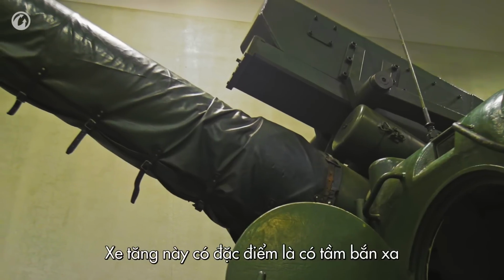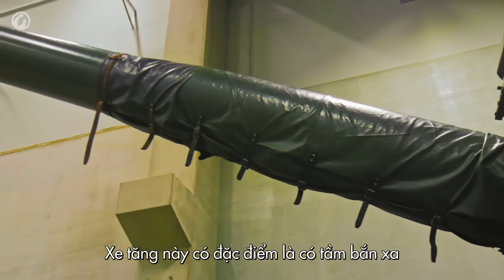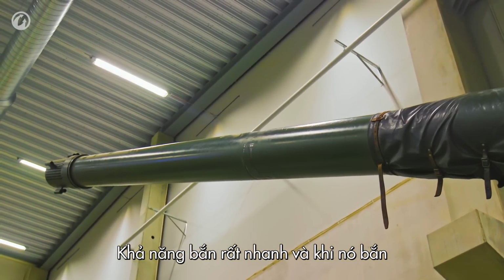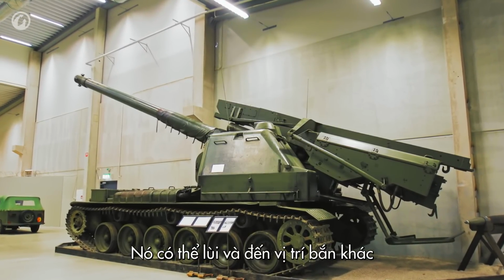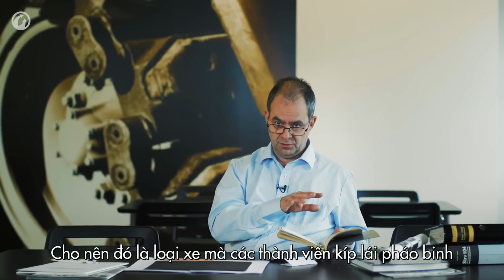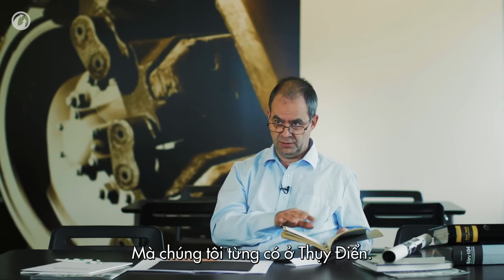With its characteristics, it had a long firing range, the possibility to fire very quickly, and when it had fired, it could reverse and go to another gun position before the first round hit the ground. So this is actually a tank that the artillery crew members, they loved it, and it was probably the best artillery system that we have ever had in Sweden.